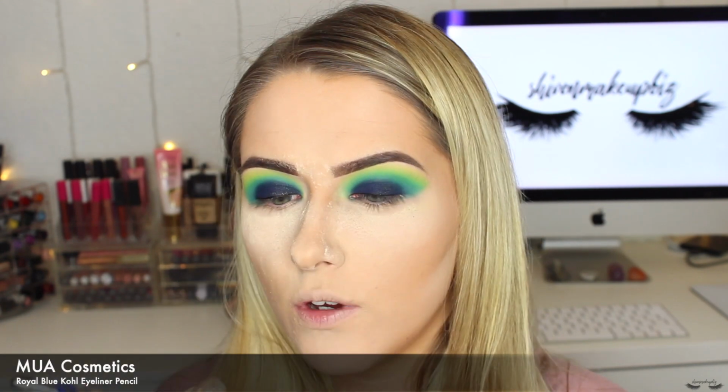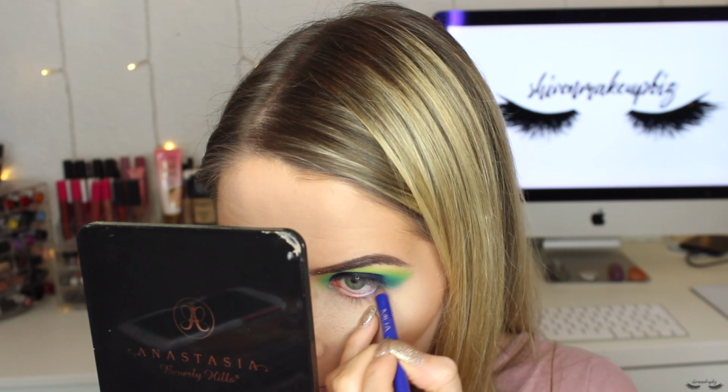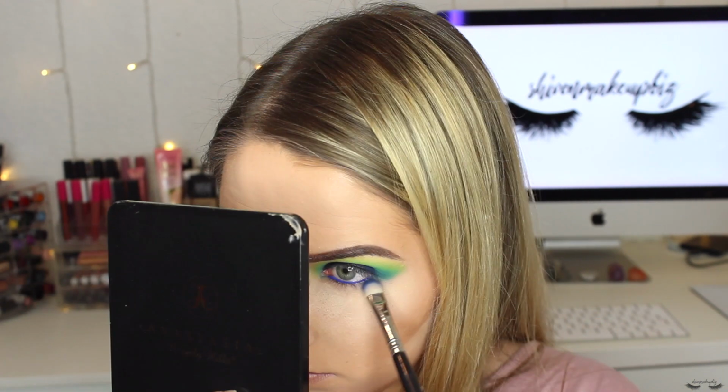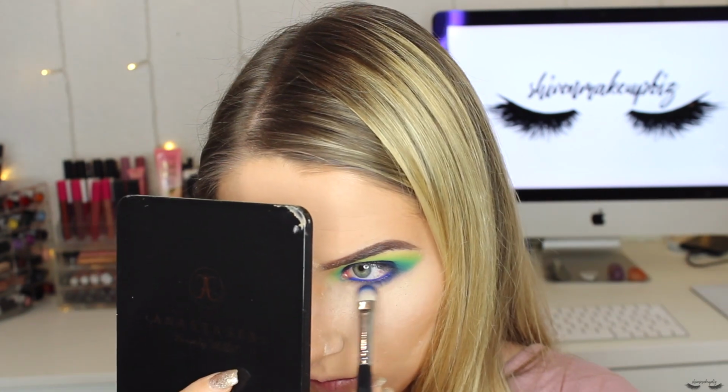For my waterline, I'm going to take the MUA eyeliner pencil. I think this is just in the shade Royal Blue, and you can get these for £1 from Superdrug. I'm just going to pop this in my waterline. I'm just going to take that really dark blue shade and pack this underneath the lower lash line. Then I'm just going to use the brush that has the lighter green shades on it and use this to blend out the lower lash line.